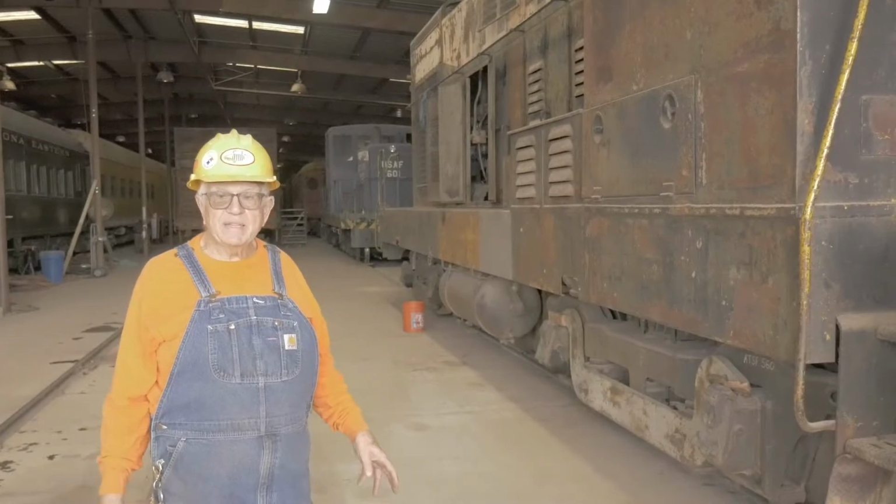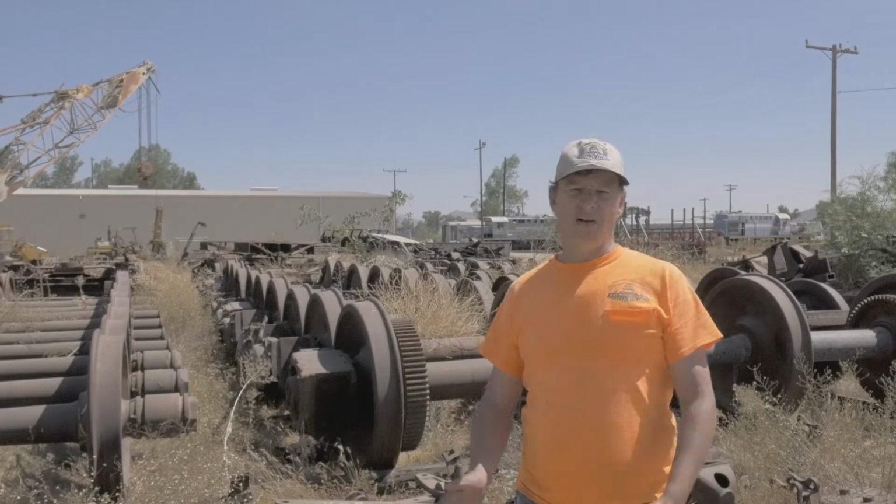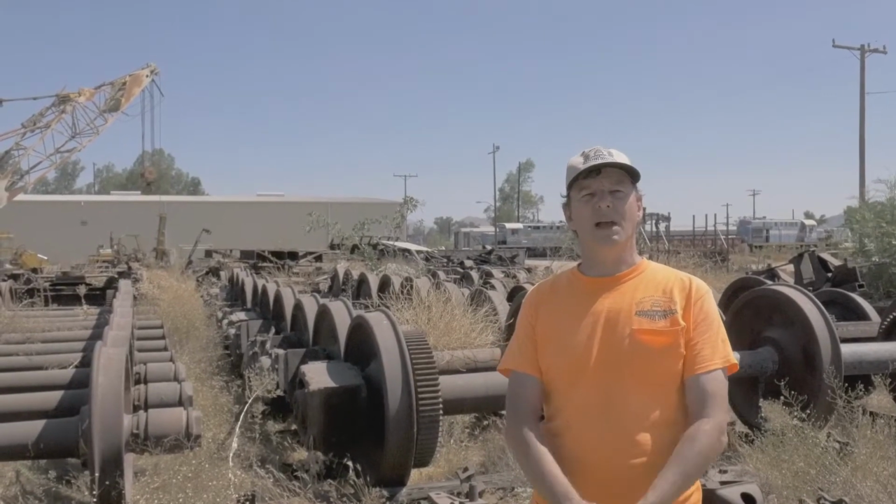If somebody were to donate that kind of money for that project, it would be terrific, and we would do it. Okay, well now you've seen it. You've seen the Fairbanks locomotive in action.